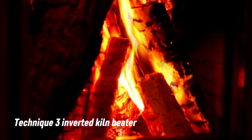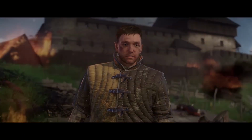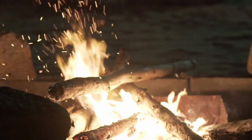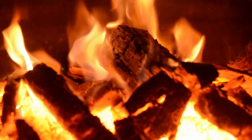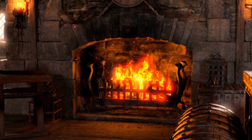Inverted kiln heater. In the medieval world, warmth was precious, but fire was dangerous. So they built heat that flowed backward. The inverted kiln heater flipped how people thought about fire. Instead of sending heat upward, it trapped it in a clay dome, then released it slowly through vents near the base. A single burn could warm a room for hours, even after the flames died.